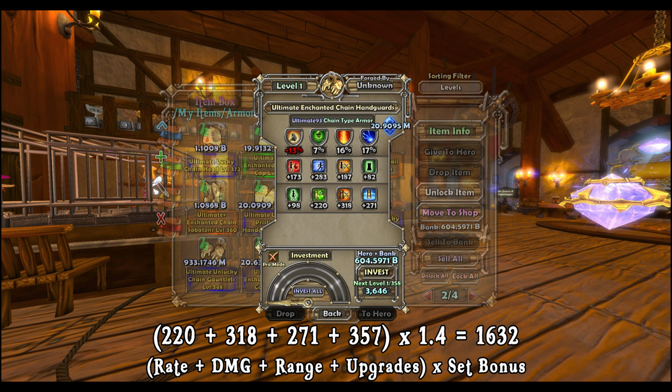Now this piece has not been upgraded, so we will also add the unused upgrades, which is 357. 220 plus 318 plus 271 plus 357 is 1166. We then multiply 1166 by 1.4 to get 1632. That is what the total of all three stats would be after the piece is fully upgraded and equipped on a hero with other chain pieces.